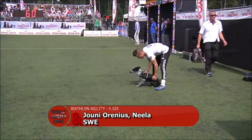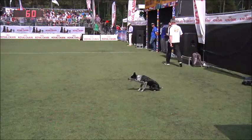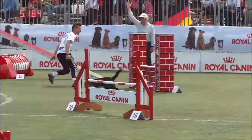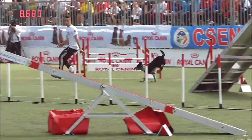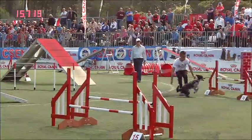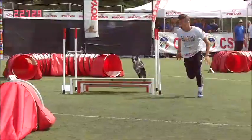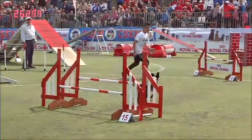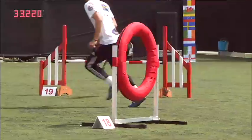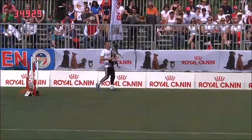And we know, of course, why both Finland and Sweden are cheering. That's because Joni Orenius, originally from Finland, now living in Sweden, is up. This is Nila. Right across the water, Suomi. And then Sweden, Sverige. Another dog walk here. Dog walk. 34.92 the time, so a nice time.